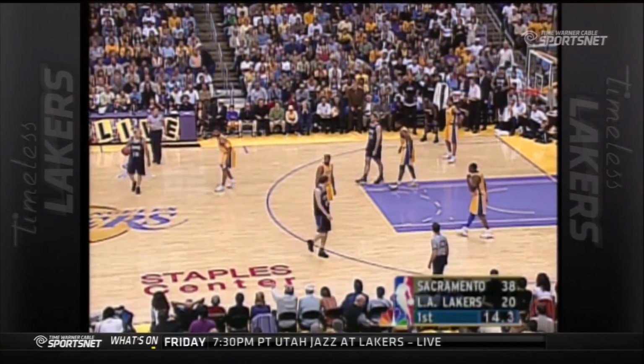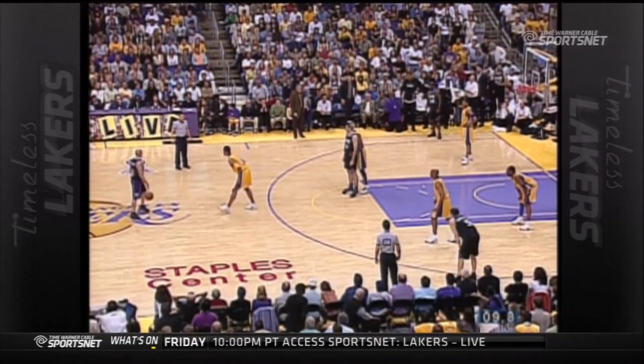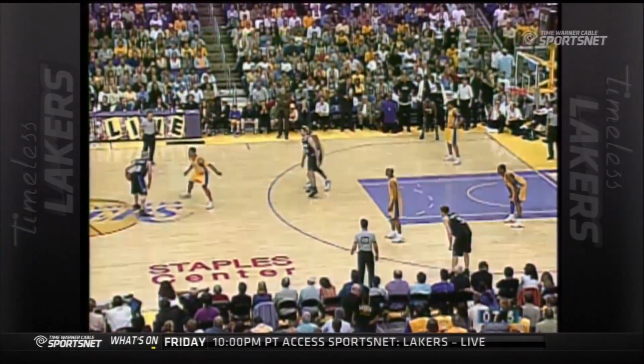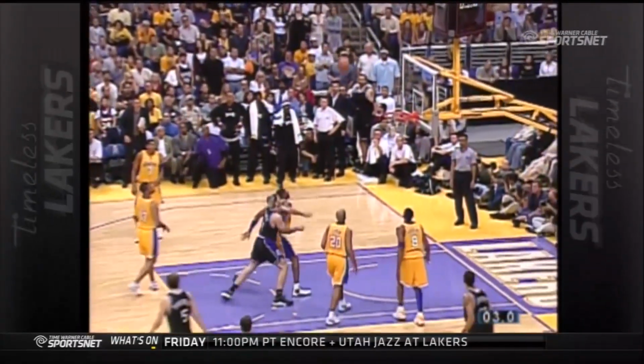Bibby was so hot, the Lakers tried a variety of defenders on him, but to close the quarter, a ball screen and simple rescreen gets Rick Fox to go underneath. Not a good idea on the hottest guy in the gym.